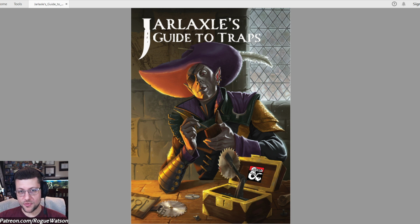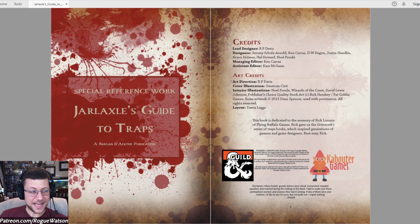So the answer to the former is no. I don't think it does a good job of necessarily teaching you how to walk through how to design traps, which granted is probably already in these rule books. So I don't know how much more we would need, but I would have liked to see at least something there. As for the latter, this is a 90-page supplement that includes over, I wrote down in my notes, 60 different kinds of traps spread out into 3 chapters.